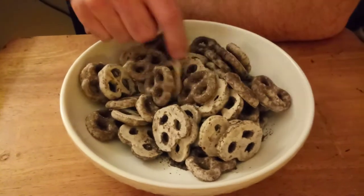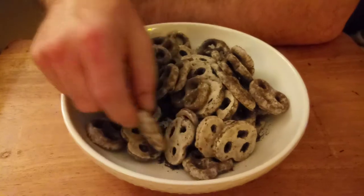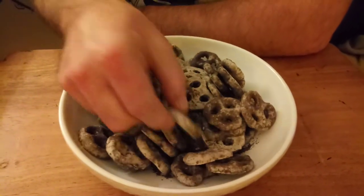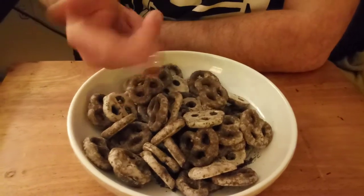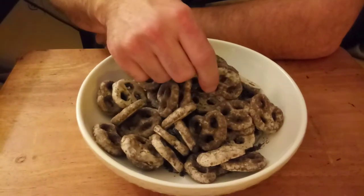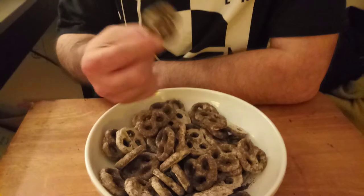I don't really want to touch them all, but I want to show you that they don't really look like the picture on the bag. But, hey, you know, it is what it is. So, I don't even want to try one.